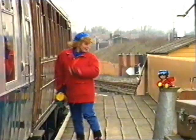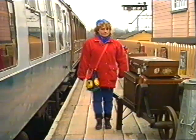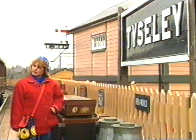Railway museum, where they look after and restore old engines and carriages. This train stopped at the platform and here's the luggage ready to go on board. And here's the sign saying Tisley Station. But what pulled the old carriages? I'm going to take a look.